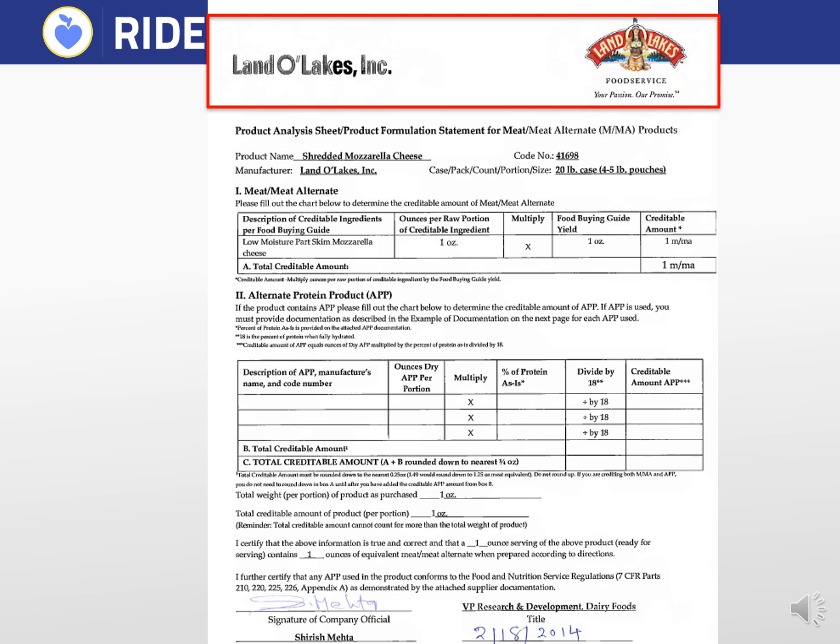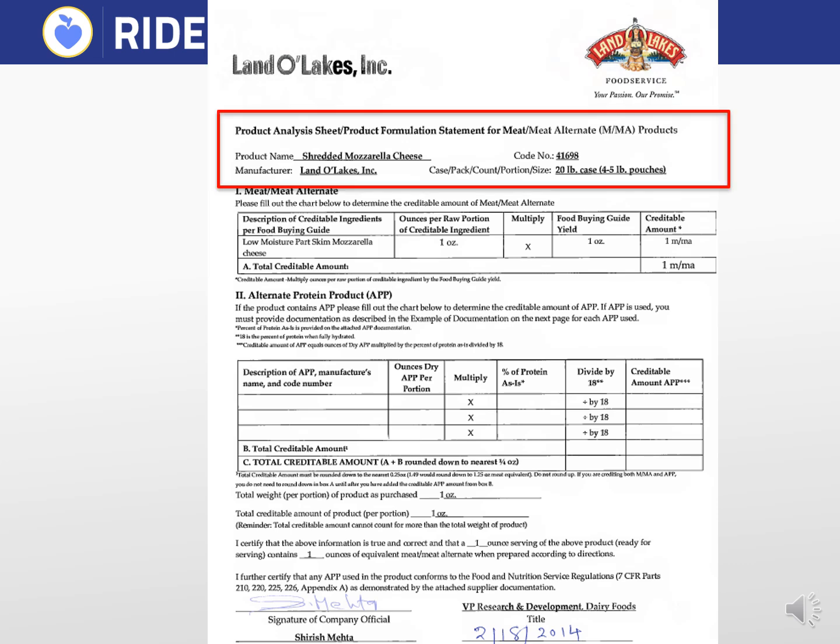So here's Land O'Lakes product formulation statement for their shredded mozzarella cheese. You can see that the company letterhead is at the top of the document. Here's the product information, including that code, the product name, the portion size, and weight that you can purchase that product in.